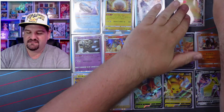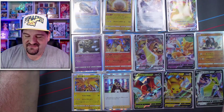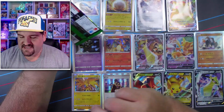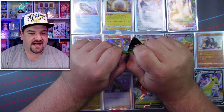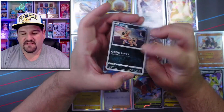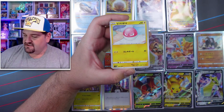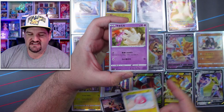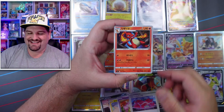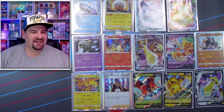We're doing really good here. We have 10, 11, 12, 14. Yeah, we got 14 pulls so far out of this box. So really cool. We may have to open up another one. I've got another one of these boxes. Let me know, guys, in the chat if you want me to open up a second Astonishing Volt Tackle box, and I will open it up. You guys let me know.